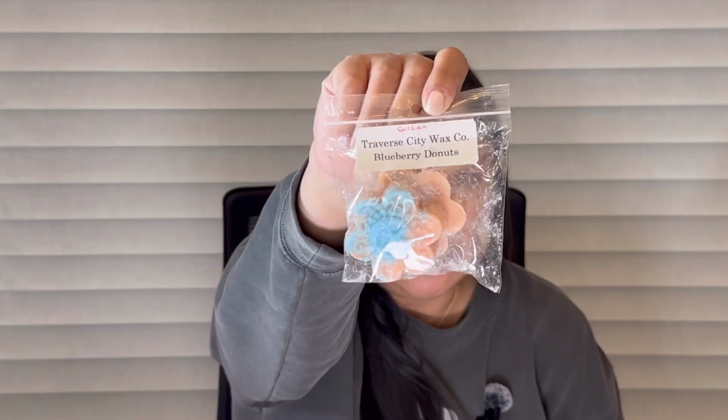And then also from my friend Jillian, I pulled blueberry donuts. Normally I like to do blueberry in the fall, but I haven't really pulled any except for like Boo Spooky Castle. So I wanted to pull this to warm. And that's all from Traverse City.